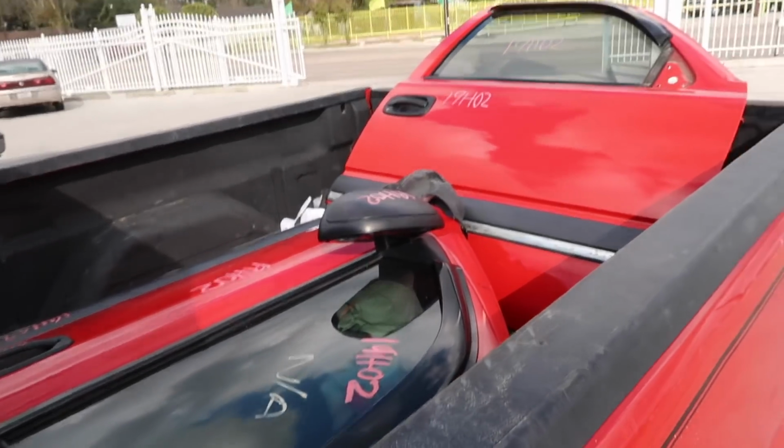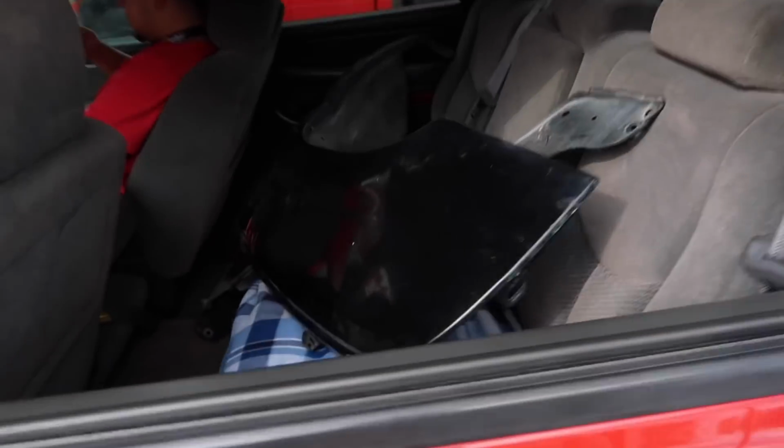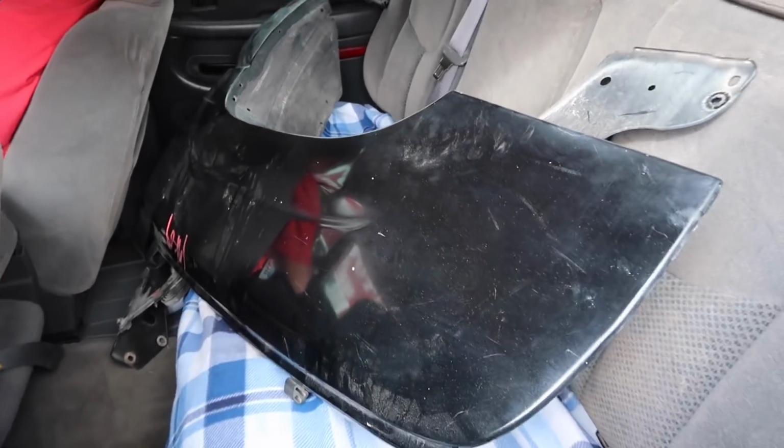We got the doors loaded up. We also picked up a fender for the driver's side. If you guys are in the Houston area and you need any parts, make sure to come by 8220 Airline Drive, Trust Auto Parts. Right now we're heading to HID Kits to pick up some decals. They're the ones that make my decals now.